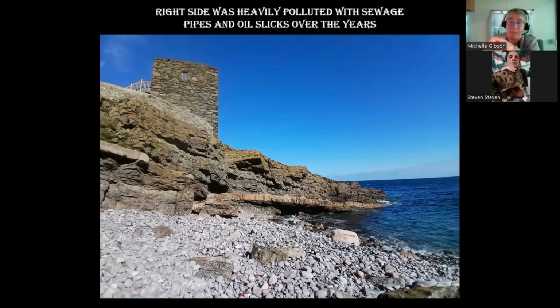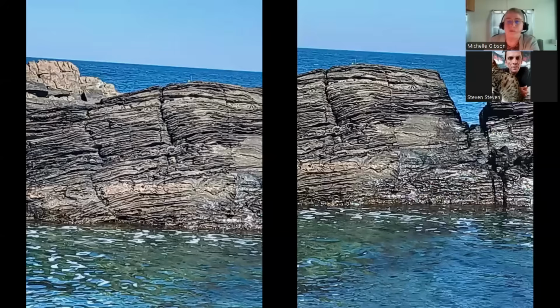It was all covered in oil, but something else happened as well. The whole area, for about 100 years, had fish factories with sewage pipes just going into the sea, and all the sewage and oil and everything just made it all black. It's only in the last few years that it's cleared up a bit. A lot of the rocks are still black. I think there were two oil slicks in my life.